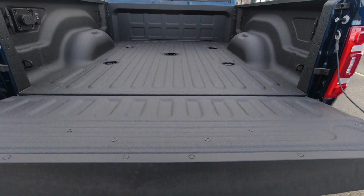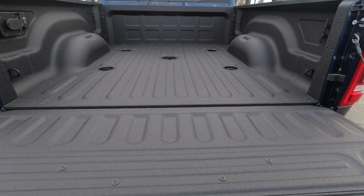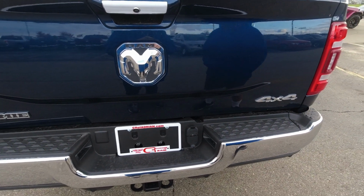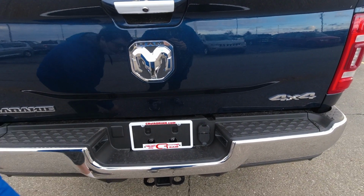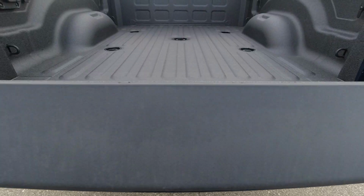Now, the bed is smaller. God, is it up high, dude? Yeah, it is. It's a little smaller bed. But here, shut it. That's what's nice. So light. So much lighter. Nice, look at those. Now that's a 2.5, I think, on there.